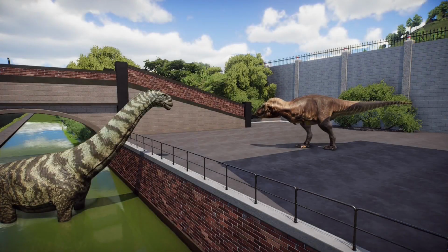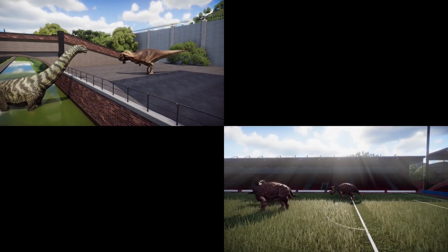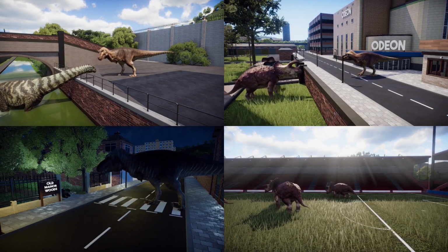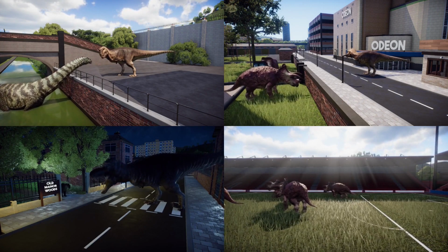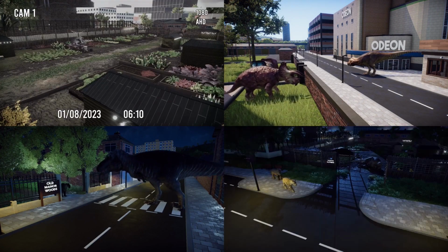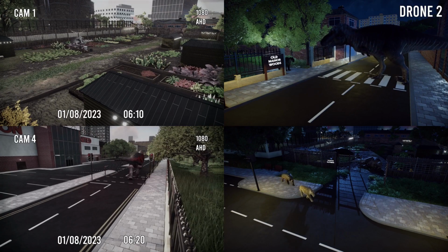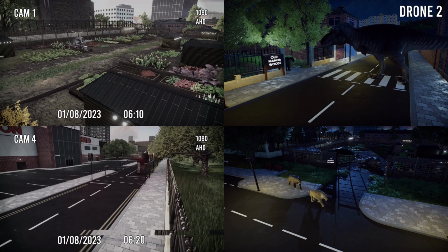And that brings to an end part 1 of our look inside the walls of Prehistoric City Hailston. As you will have seen, the animals have adapted well to an environment that is very foreign to them. They've adopted their own territories and developed behaviors to enable them to live together in a mostly peaceful way.